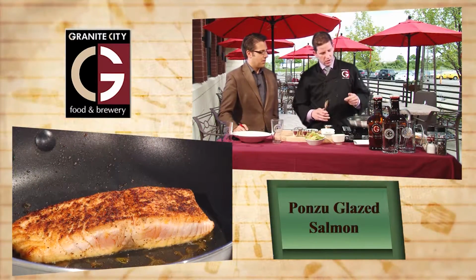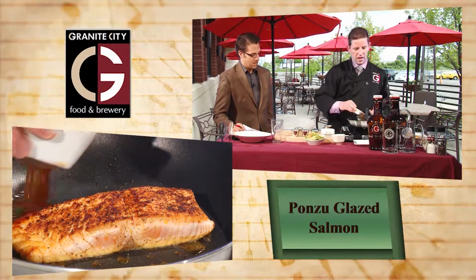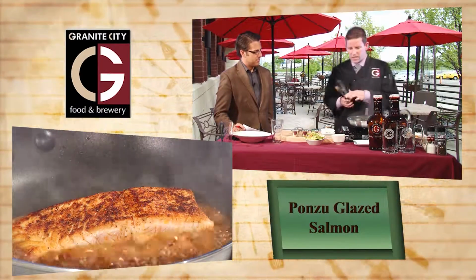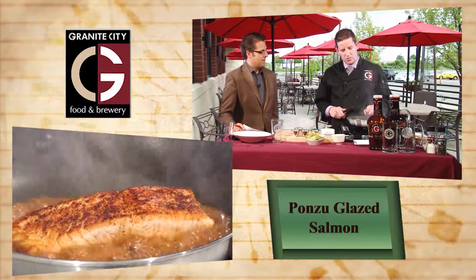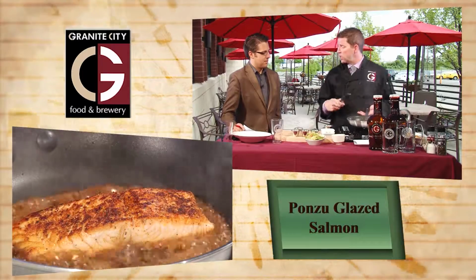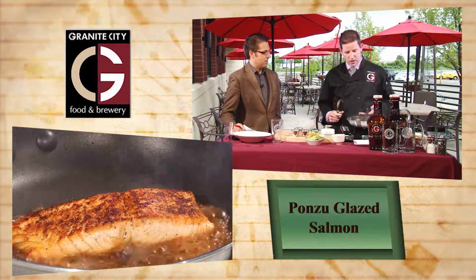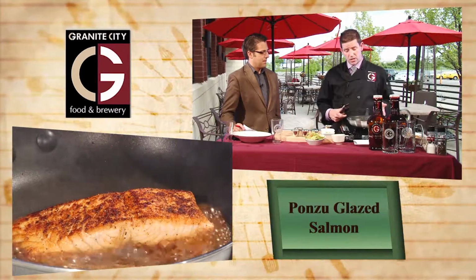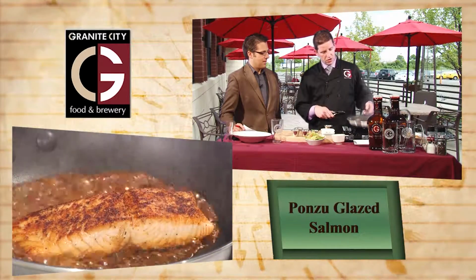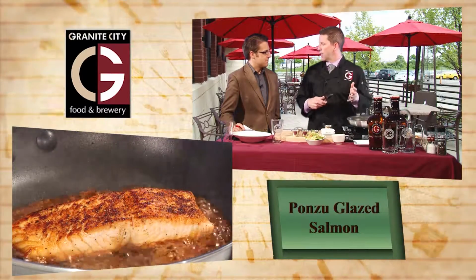So I've got that salmon cooking. We flipped it over here, and I brought this ponzu glaze, and I'm going to add this right now and deglaze the pan with that. So what's in the ponzu glaze? The ponzu glaze is kind of like a citrus soy sauce. So we have lemon juice, orange juice, some soy sauce, brown sugar, garlic, ginger, so that's going to give it the Asian flair. It really complements the salmon well. And of course, with that sugar in it, we're going to reduce it down and caramelize it, and get it to become a bit of a syrup or a glaze.